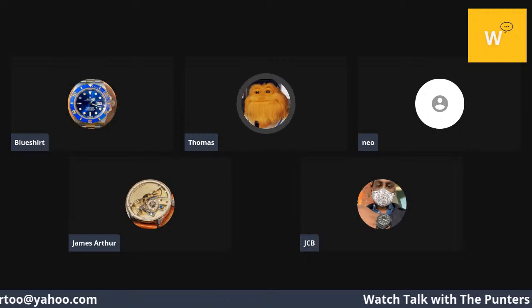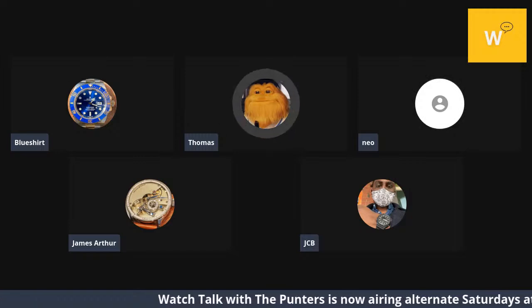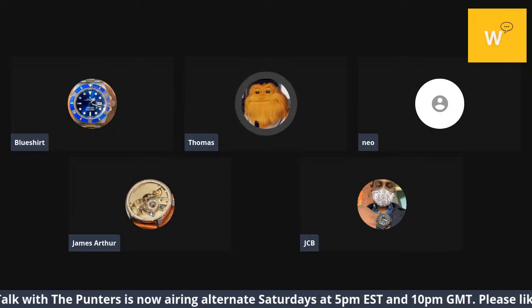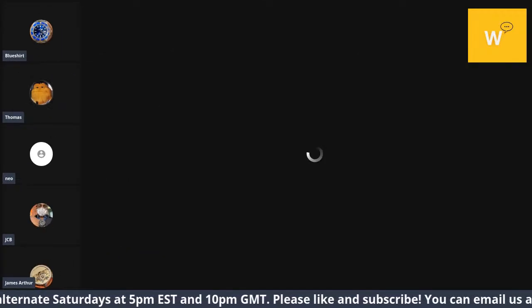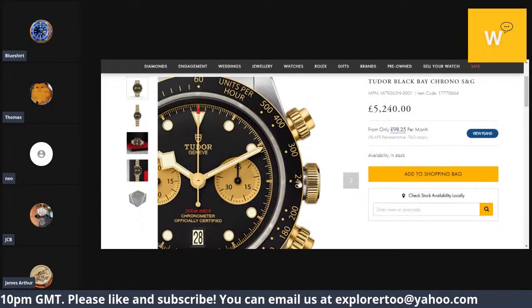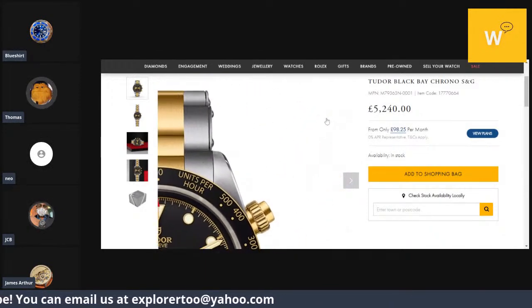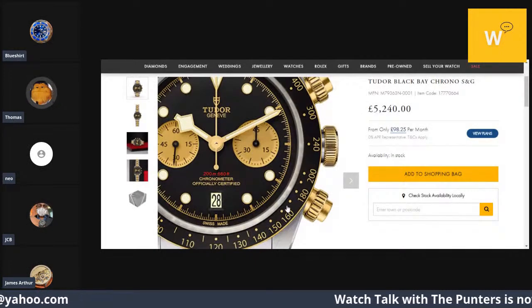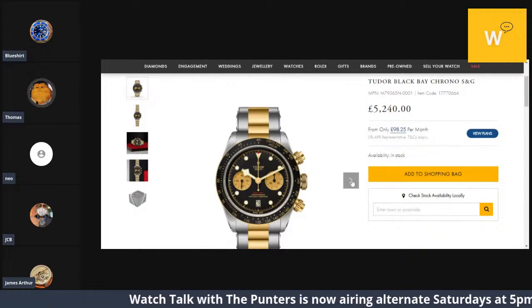Cool. So the next watch came out a couple of years ago, and it's more wrapped gold rather than real solid gold. It's the Tudor Black Bay Chrono steel and gold. I like this watch. I know it doesn't fall into the solid gold category, but I quite like it, to be honest with you.